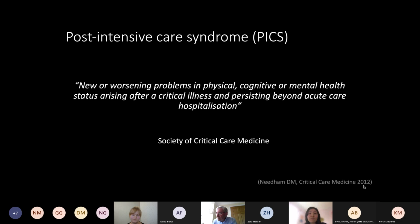Post-intensive care syndrome, abbreviated to PICS, is defined by the Society of Critical Care Medicine as new or worsening problems in physical, cognitive, or mental health status arising after a critical illness and persisting beyond acute care hospitalization. So the reason I included this is because there seems to be links between the development of chronic pain and some of these aspects.